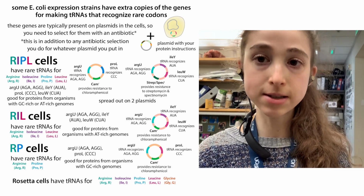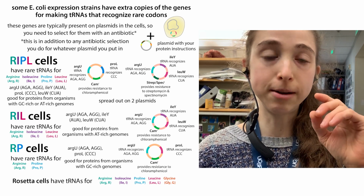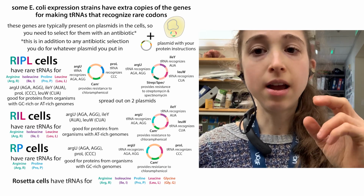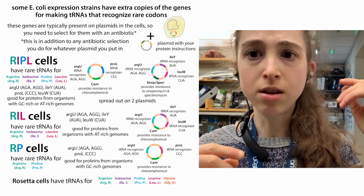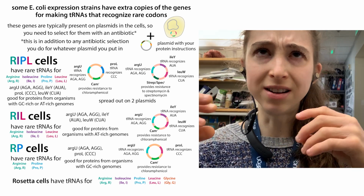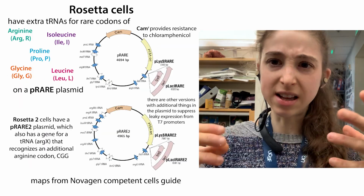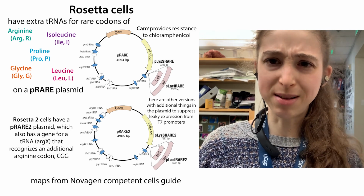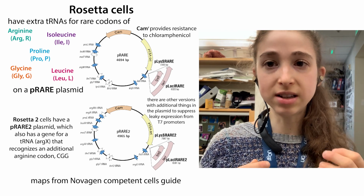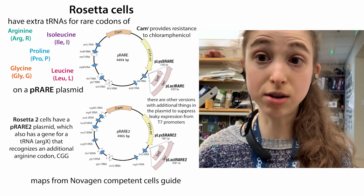that are recognizing rare codons. So if you have an RIPL strain, that's going to have tRNAs for arginine, isoleucine, proline, and leucine. If you have RIL, arginine, isoleucine, leucine. RIG, arginine, isoleucine, glycine. And then Rosetta, it has even more. This is a brand name, but it has this pRARE plasmid, or this pRARE2 plasmid. And so these have different tRNAs for recognizing different rare codons for these amino acids, so that you don't have problems.